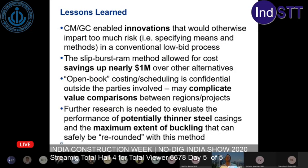So my lessons learned here: the CMGC model really enabled innovations that would otherwise impart too much risk, primarily to the owner, and too much risk to us as the engineer, that you might see if you went in a conventional low bid process. Doing something that was the first of its kind ever, if we were to design this and say, do this first-of-a-kind burst split ram and put a steel pipe through a collapsed and curved section, I mean, if we were to put out a specification like that, that's a ton of risk on us, right? The contractor could say, I did what you said and it didn't work.